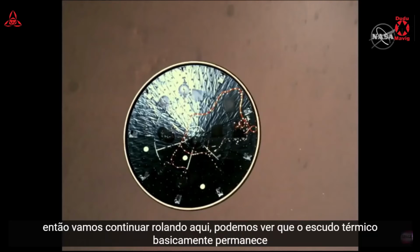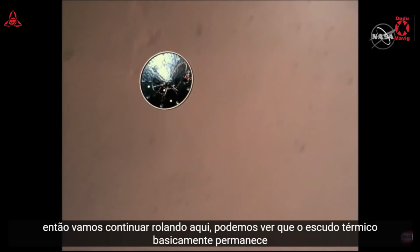So let's keep rolling here. We can see that the heat shield basically stays in the same orientation as it flies away from us. It'll come back into view in a little bit. But this is great. This is kind of what we expected in terms of the aerodynamics of that heat shield. It doesn't tumble or do something weird that was unexpected in flight. So that's very useful to have this video to show us that.